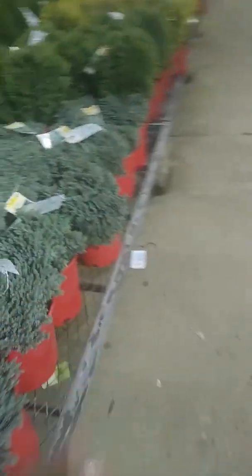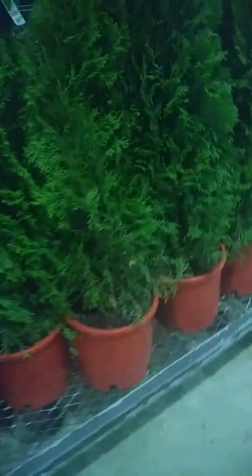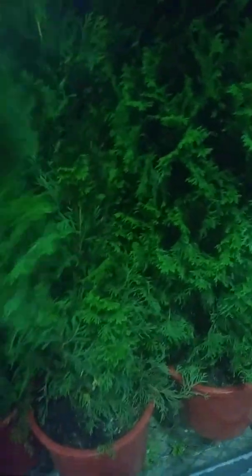I love buying plants at Lowe's because they really take care of their plants. Wherever they get them from, they're good growers. Great growers. I even love getting the Christmas trees from there. All these, 50% off. You can't beat that. See, my trees will be this tall in a minute. Not exactly that tall now, but not far from it.